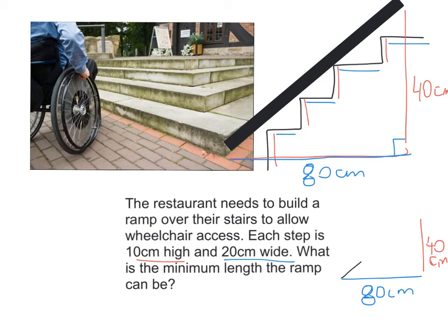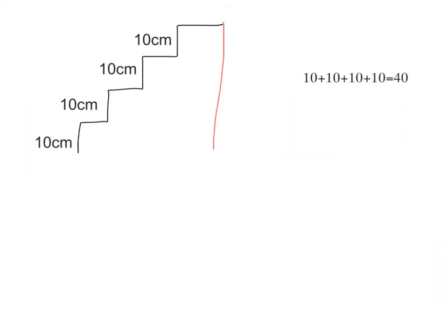So now I need to find out what the hypotenuse is of my right angle triangle, which I'm going to call C. Okay, so how did I get those numbers for the triangle? Well, if I've got 4 steps and they're all 10 centimetres long, then I have a total length of 40 centimetres, because 10 plus 10 plus 10 plus 10 is 40. I could have also done 10 times 4, which is the quicker way of getting 40.